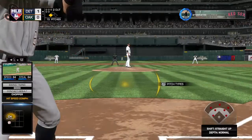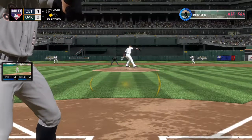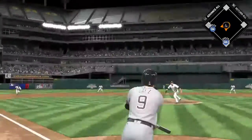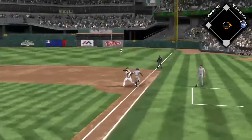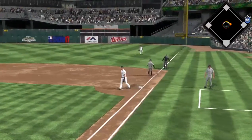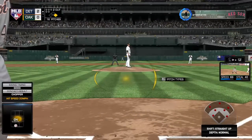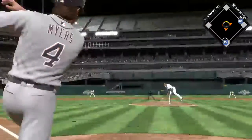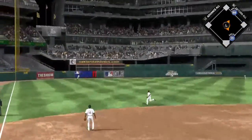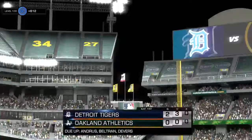Here's Javier Baez trying to cash in here in his first at-bat with a runner at third and 2 gone. A little bouncer. Throw too late to get him at first. Not a thing of beauty, but it's an infield single nonetheless. Here's Will Myers trying to keep things going now with a runner at first following the RBI single. Beltran over to his right. He makes the play, and that'll end the inning.